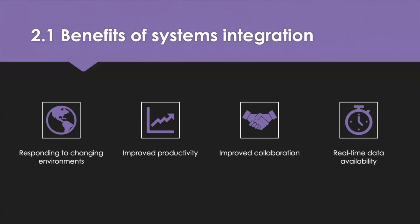We've then got improved productivity. System integration and improved connectivity can help to improve productivity, as all the information required for reporting or decision-making purposes is instantly available to everybody who needs it. System integration also reduces the likelihood of errors which can arise when data is moved manually.